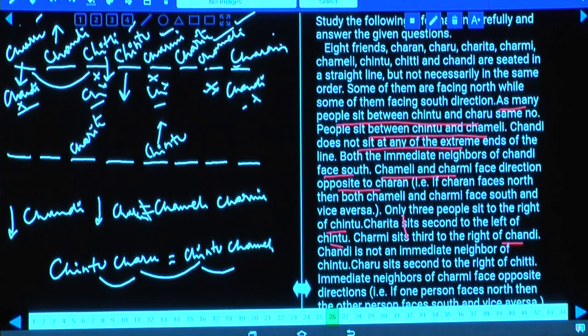Immediate neighbors of Charmi face opposite directions. Immediate neighbors of Charmi face opposite, and this Charita must be north. If Charita is north, Chameli is also north, and this Charan is facing towards south. Clear now? And this is the final arrangement. Because the names start the same, we are getting confused in this one: Chameli, Charmi, and Chintu, Chitti.